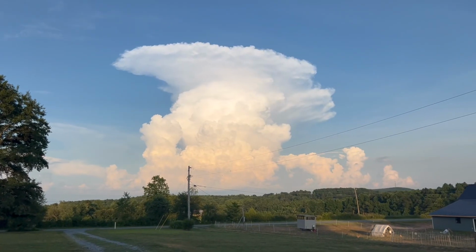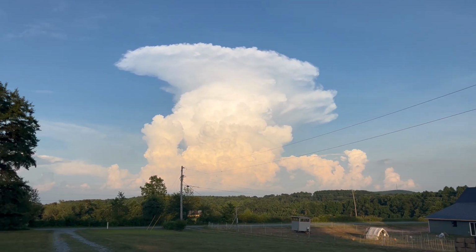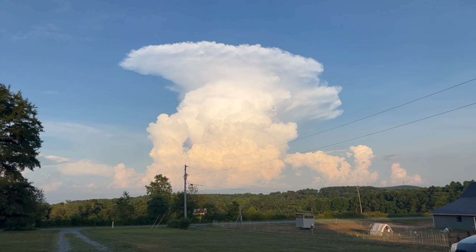Well, it's a good thing we moved out to the country, because that's Charlotte over there. I'm glad we're out here where it's safe and that we weren't in the middle of that thunderstorm. I hope we never see a cloud that is what that looks like.